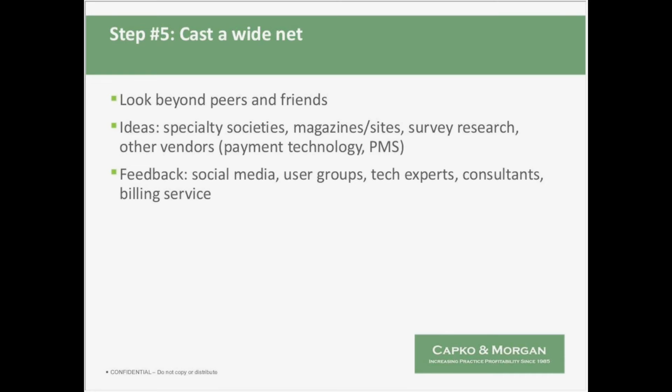And these include specialty societies. There are a lot of different systems that are mentioned or that may be connected to your specialty society. There are also, of course, discussion boards sometimes where you can actually reach out to people in the same specialty who are not in your local area. There are, of course, lots of different magazines and websites that talk about choosing an EHR and that have different surveys that they do. That, of course, is the next point, survey research, both done by magazines and also done by independent groups like the Black Book, for example. They do a very useful survey.